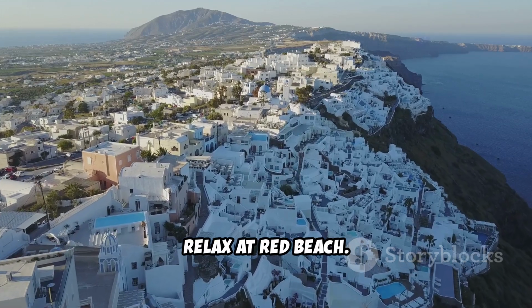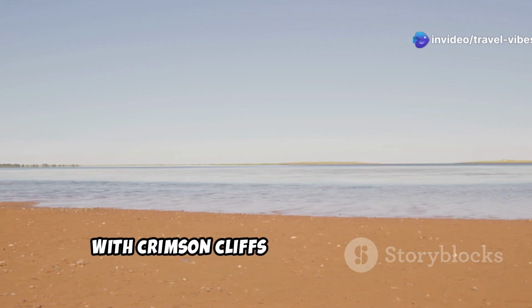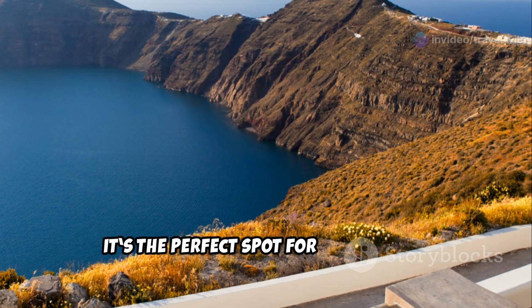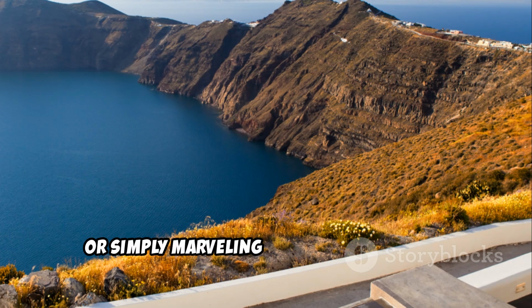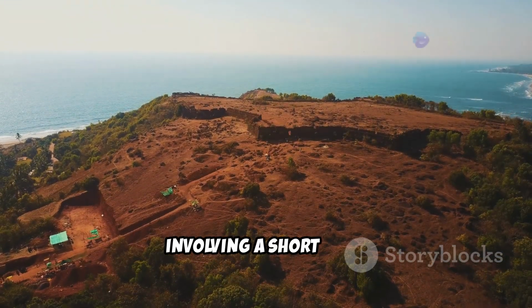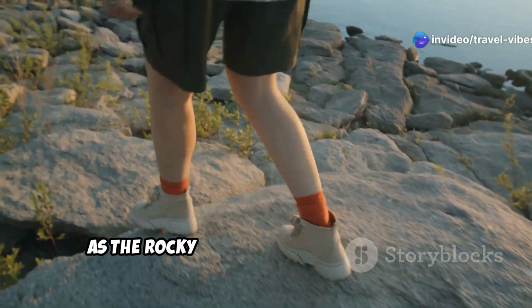Relax at Red Beach. Santorini's Red Beach is a geological wonder, with crimson cliffs and volcanic sands meeting turquoise waters. It's the perfect spot for sunbathing, snorkeling, or simply marveling at nature's artistry. Access is a bit tricky, involving a short hike, but the views are worth the effort. Remember to bring water shoes, as the rocky terrain can be challenging.